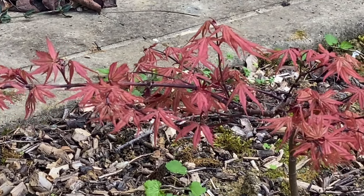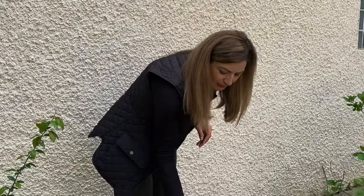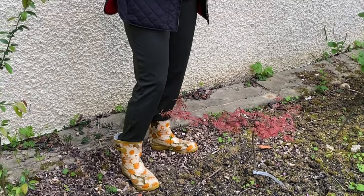But they all have different characteristics. There is one that is really beautiful that I'd like to get eventually, but I know it gets quite big, so I need to have a space for it. It's called Amber Ghost, and that one has just amazing coloration. So I'm really excited about this. Look at the uniqueness.